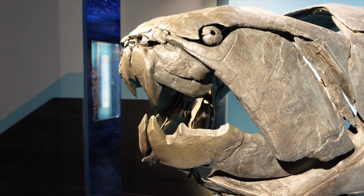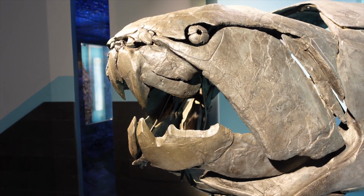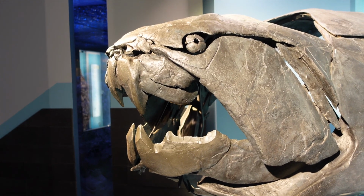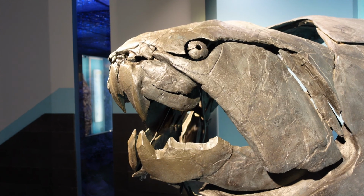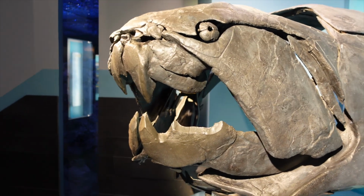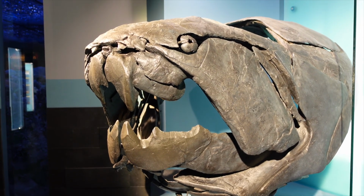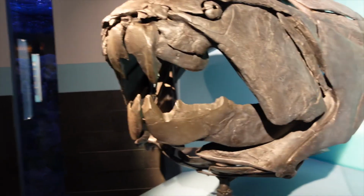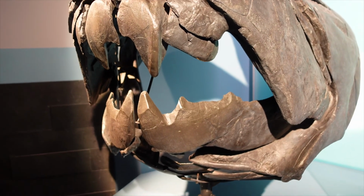It's called a Dunkleosteus? I'm butchering that, but 10 meters long. It weighs as much as 3 elephants, and a powerful swimmer. Wow. They have no teeth. What? It says they had no teeth, instead there was bone. So this is bone from this jaw. What do those do, though?